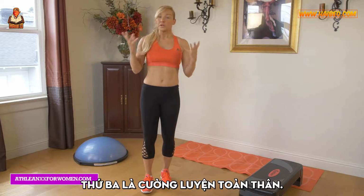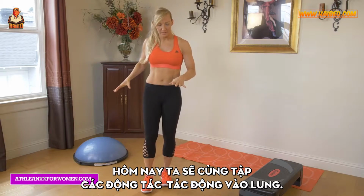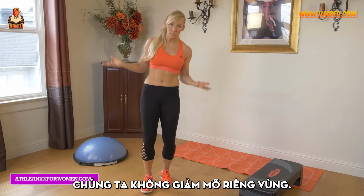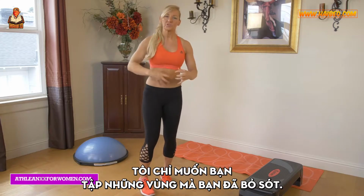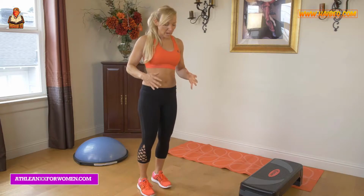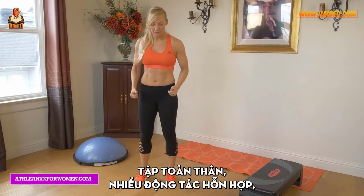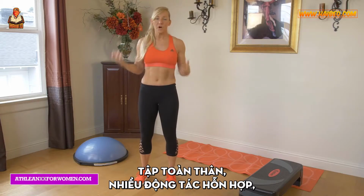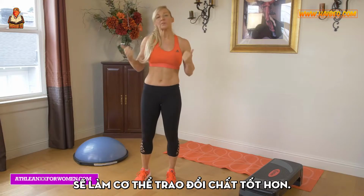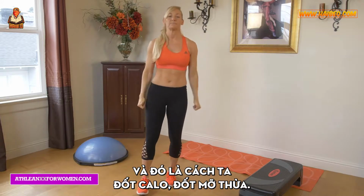Number three, strength train your entire body. Today I will be showing some exercises to target that area, but as we all know, we're not trying to spot reduce. I'm just trying to get you to use the area if you're not using it very much. But we really want to think about exercising the entire body. So it's those full body, compound movements that are really going to get our metabolism going, and that's how we're going to start burning those calories, burning the fat.